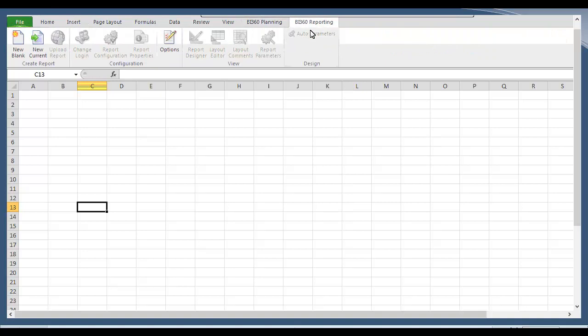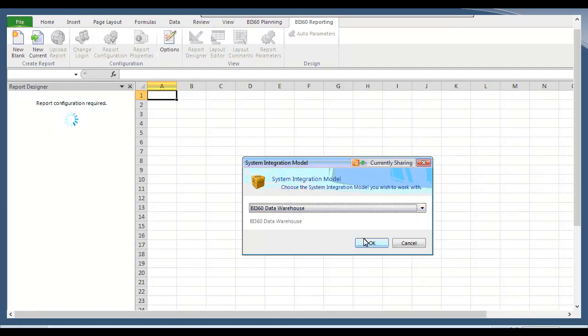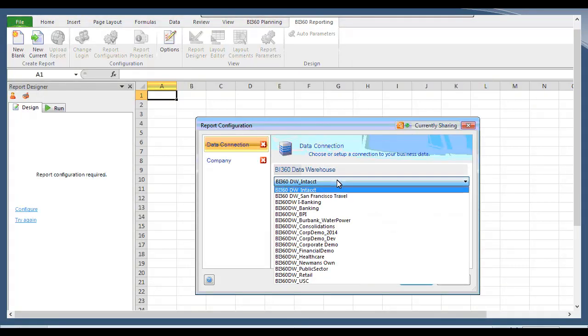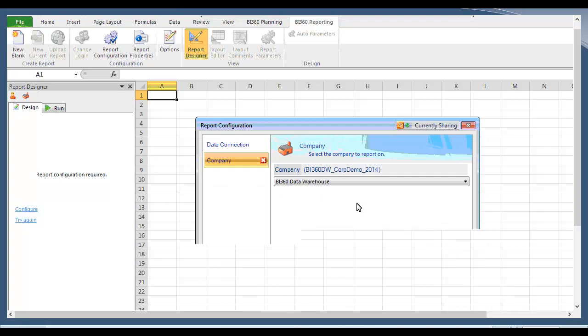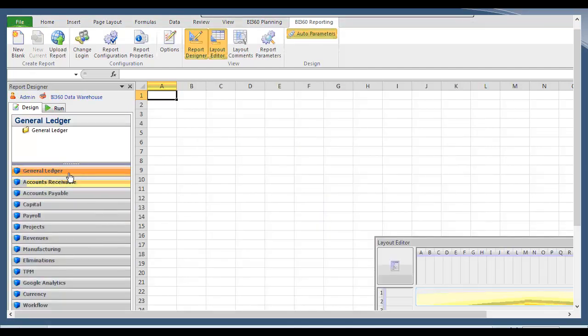Let's go into the reporting and say, I want to create a new report all the way from a completely blank report. I'm now defining which data source I want to build the report on. In this case, I'm just choosing data warehouse. It's more generic. And we can use the tree that we just changed also. So now I'm connecting. Let's see, I want to connect to my core demo model. It is connecting to my data warehouse. So now it knows what data source I'm connected to.